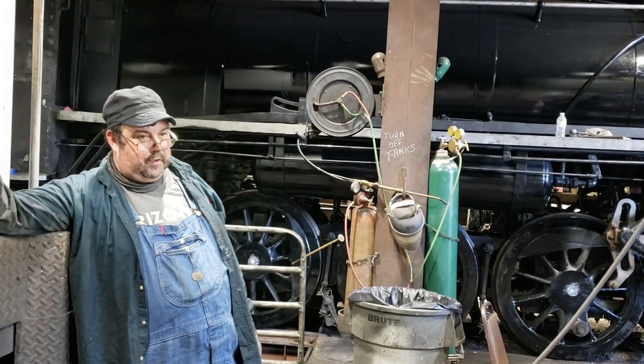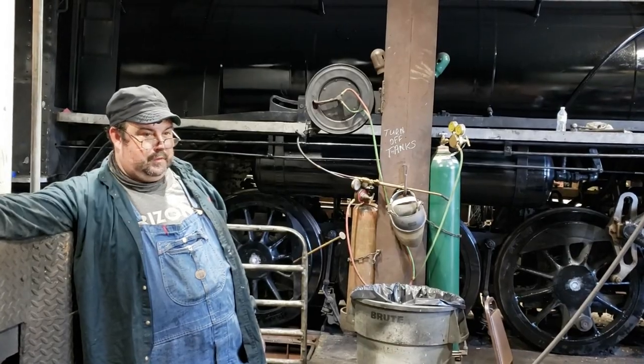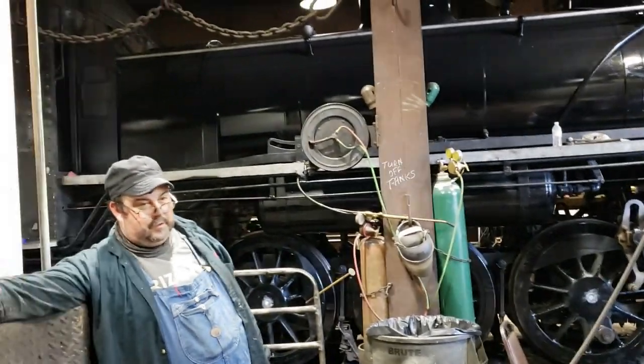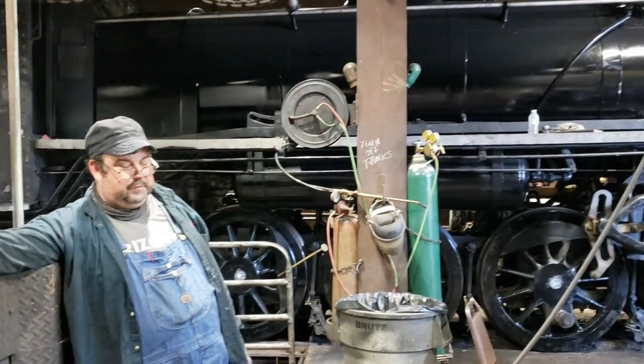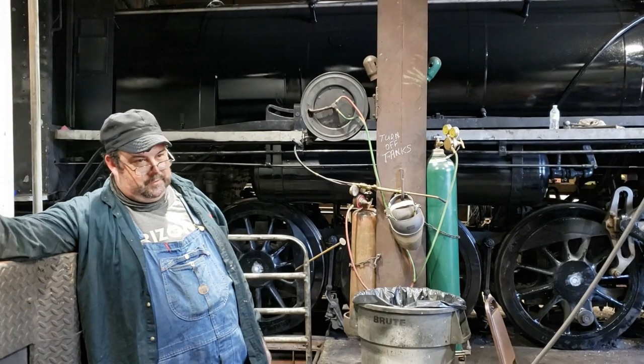Brakes might not go on. When that happens, you've got to slow down the engine somehow. Well, there are ways of doing it without the brakes. There are all kinds of scenarios that can go wrong.